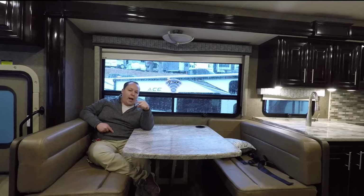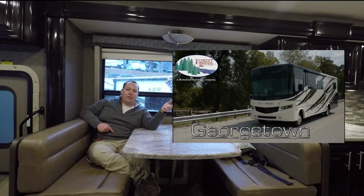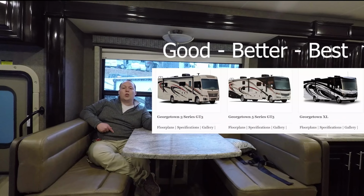Now, a couple little asterisks there. Notice how for the Forest Rivers and the Coachmans and the Jaycos, it's not a Georgetown, it's a Georgetown XL. Or it's not a Murata, it's a Murata Select. Or it's not a Jayco Precept, it's a Precept Prestige. Unlike car manufacturers, the RV manufacturers, a lot of times when they have a good name brand, for example, Forest River Georgetown was the number one selling Class A for Forest River, and it did really well. So for their luxury level, they called it a Georgetown XL because the Georgetown name sold very well.